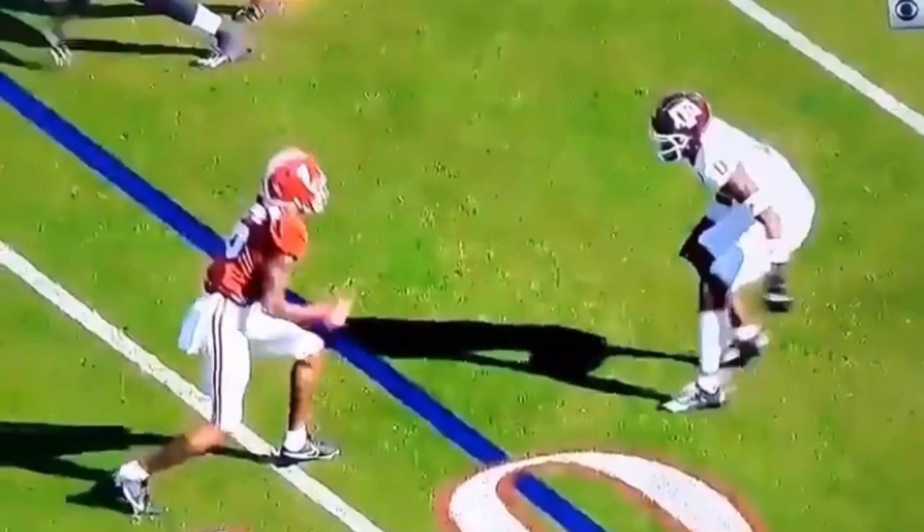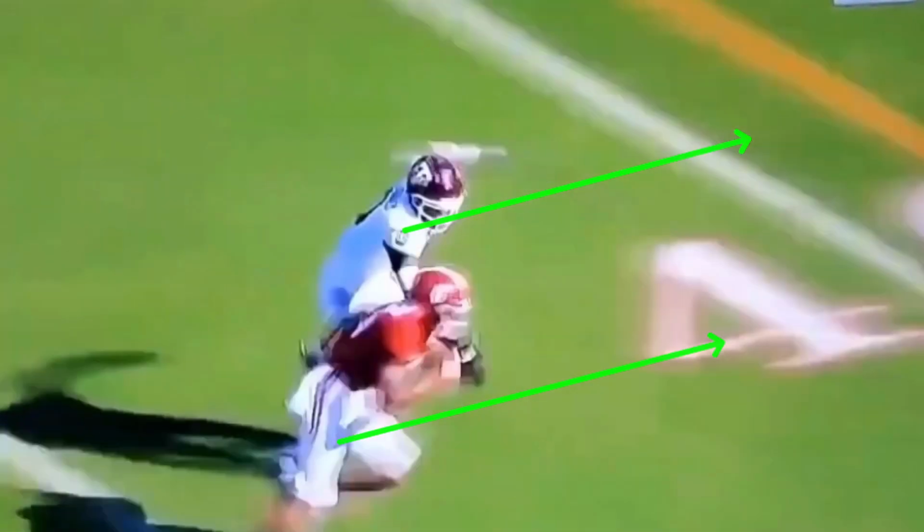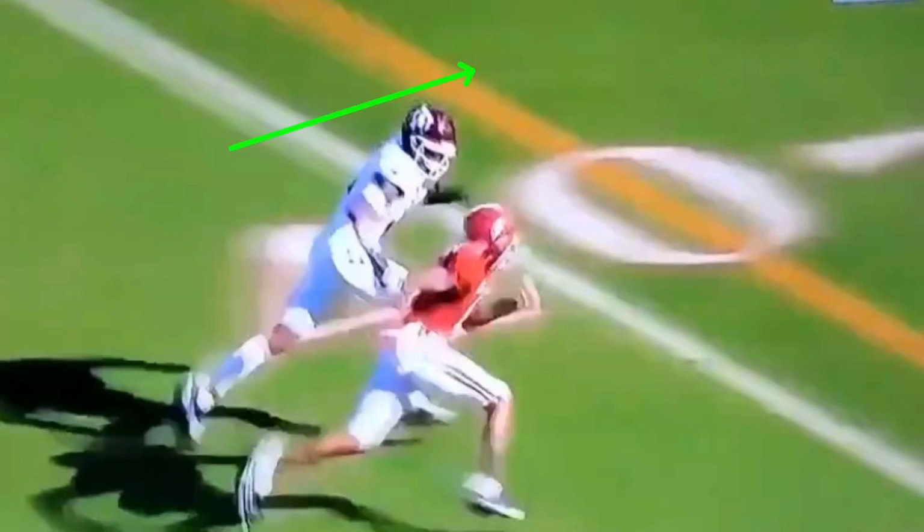You might be in a different system than these guys, and you might not run the same routes, but they're still asking you to do similar things. That's what you got to take away from this, right? So you see when Smith goes here, what's number one? Very fast guy, so what's he need to do? He needs to sell vertical, right? Being able to sell vertical is number one. That's what gets his DB to turn his hips. That's what gets that DB to turn and run with me.